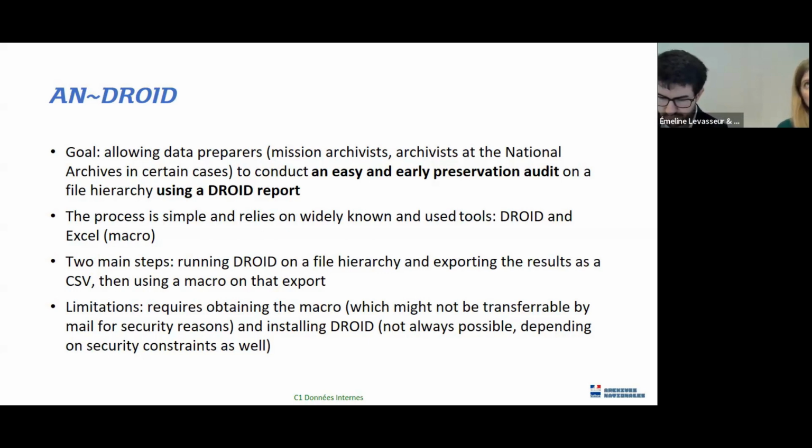Of course, this implementation of our workflow requires having both the macro-enabled worksheets and Droid on hand, which is not always possible for mission archivists, as they may not be able to receive emails with the macro-enabled attachments or to download them, or to install software on their workstation for security reasons. They might deal with their IT service to do so.